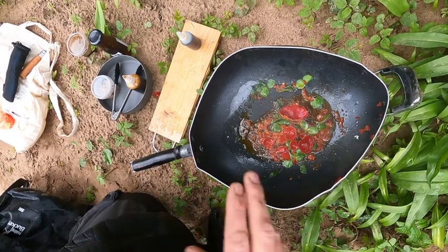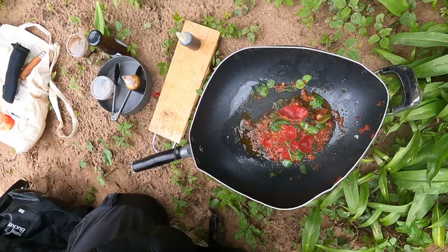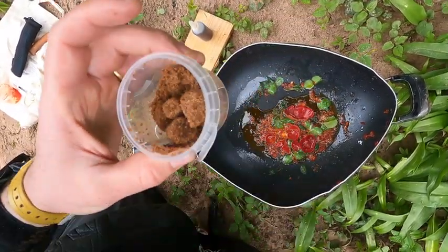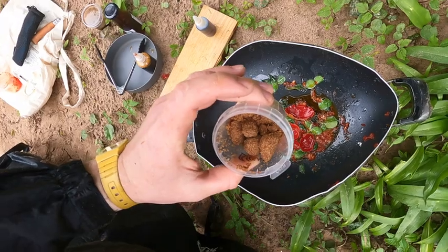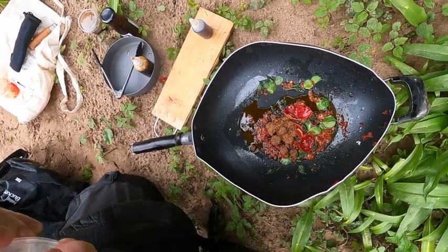They'll go down easily. They are a mushroom that you can eat raw, but generally speaking, you should cook all wild mushrooms. Into there, we're going to put some brown sugar. This brown sugar is just standard supermarket stuff. Again, stuff you can find in the supermarket. About a tablespoonful, in it goes. We're just going to start making our sauce now.